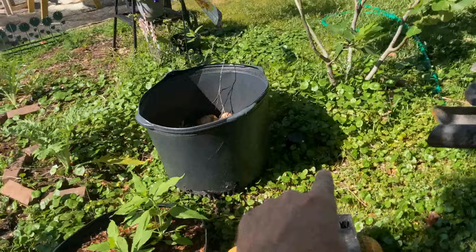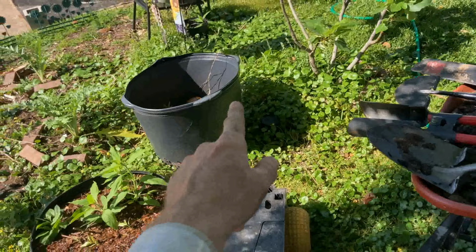In fact, a very important irrigation head. This irrigation head takes care of this whole section of the yard, so I don't want to block it. Obviously, that would be a problem. But I'm going to bury this pot down in the ground.